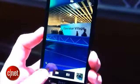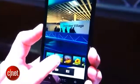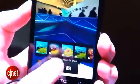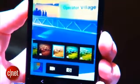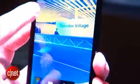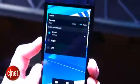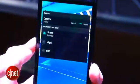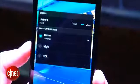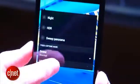So down here at the bottom, if you want to take pictures, you get loads of filters which you can apply as you go. I really like this. It makes it very, very easy to get some quite crazy looking shots. If you tap up here in the corner, you can see loads more settings. There's a night mode and an HDR mode. If you put these modes on, then you won't be able to apply those scenes you just saw, so that's something to bear in mind.